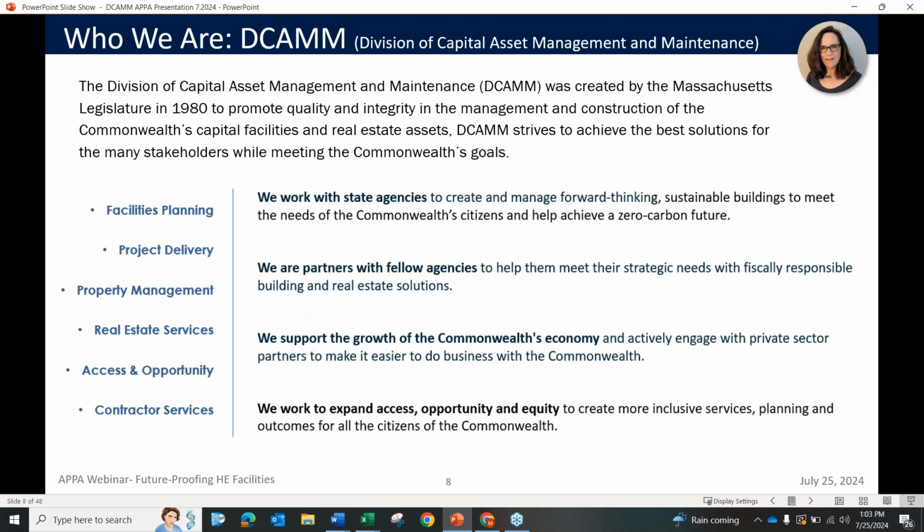And I'm going to talk a little bit about what the Division of Capital Asset Management and Maintenance does for Massachusetts. We were created as an organization by the legislature in 1980 to oversee capital construction and capital maintenance and promote quality and integrity in those processes. We do everything from capital planning to facilities planning to construction, and also have real estate services that oversee leasing, disposition of property and management of property.